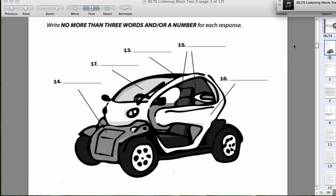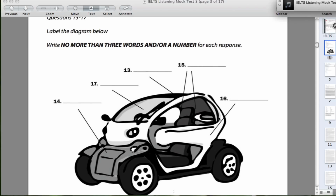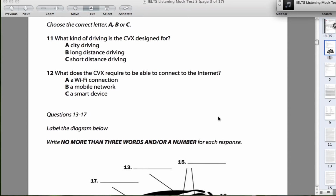Before you hear the rest of the talk, you have some time to look at questions 18 to 20. Okay, and we will do that in a second. Let's first go over the answers for this section.